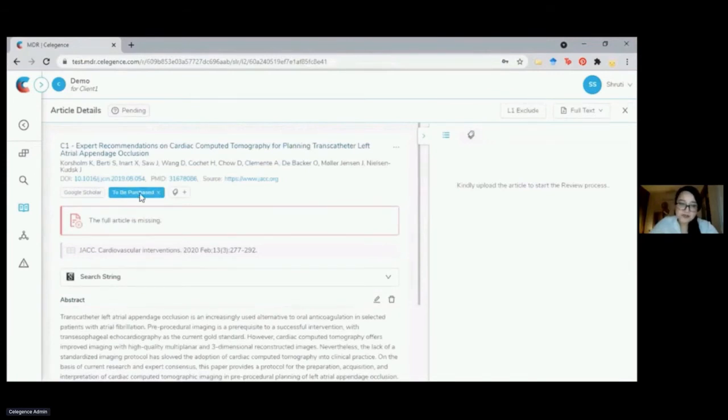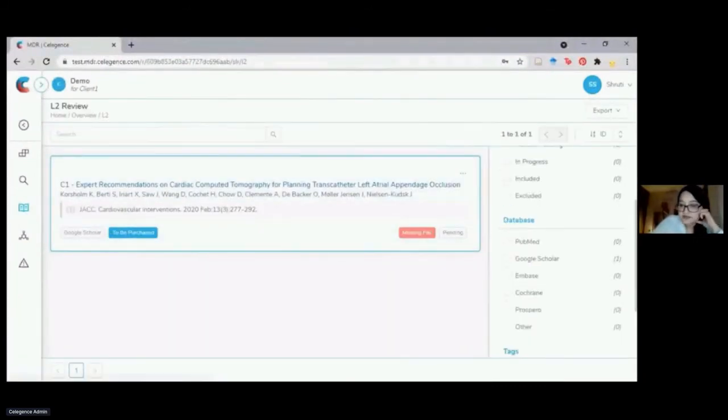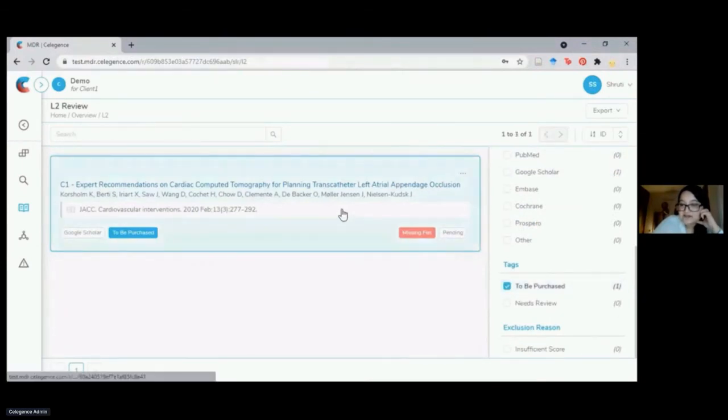What you can do is you can mark it with a tag. You can tag it using this tag called to be purchased. You can even configure your own tags if you want them to. And if I go back to my L2 review page, I can filter with this tag specifically and export this list into an Excel sheet and send it to my purchase department so that they can buy this article for me.